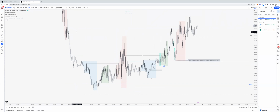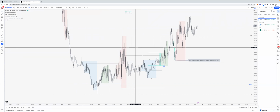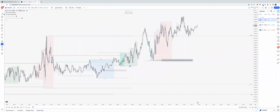Then another bullish break. Sorry, I forgot to mark that on. That's why I'm so confused. There you go. Another bullish break. Then we create bearish structure. We take some internal range liquidity over here.